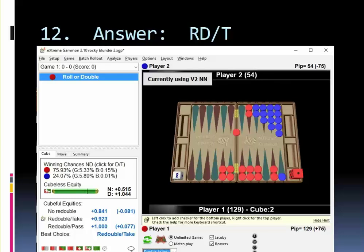I was very upset with XG giving me a horrible blunder on a containment play in Chicago where it said I made a .294 error. And when I rolled it out using gigantic 5-ply, it turned out that the other play was a .2-something error. By the way, it took me 8 hours to do a gigantic 5-ply rollout.